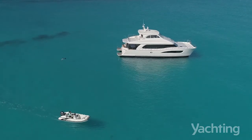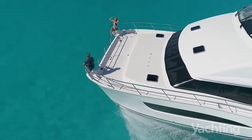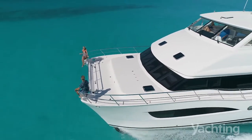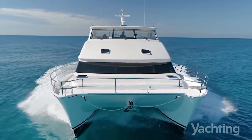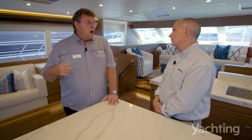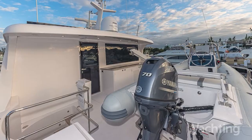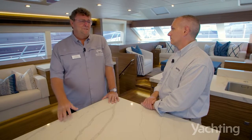So the boat's incredibly quiet while at anchor. We don't have hard chines on the hull that you get a slapping noise from. We have a bridle system when you're anchoring, so the boat doesn't swing and sail on anchor like some monohulls will. And so having achieved that, we then had to accommodate large spaces for tenders and what have you. This 60, we can accommodate a 17-foot tender with a 100 horsepower motor. I mean, that on a 60-foot boat, that's just unheard of.